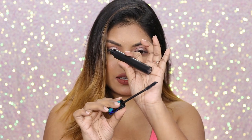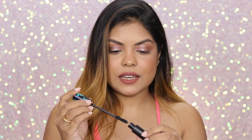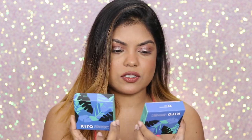Okay, so this is the wand, as you can see. Definitely going to try this out soon. And these are the compact powders they have sent. They have two, there are two actually. I don't know how many they have launched. So this is 5 honey tan and number 6 cinnamon tan.